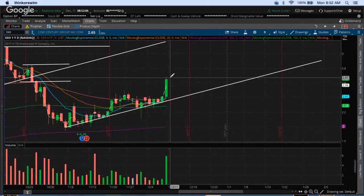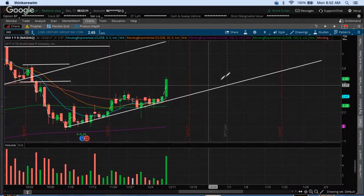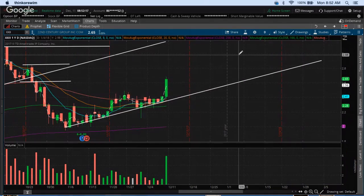If it starts pulling back, you can wait till it gets maybe down to this trend line right here, and then you can justify taking a long. Because if this continues to follow this pattern, then it should bounce around this trend line and then push up a little bit higher.